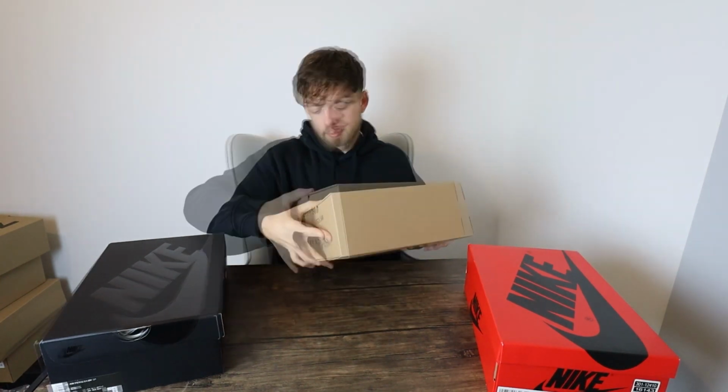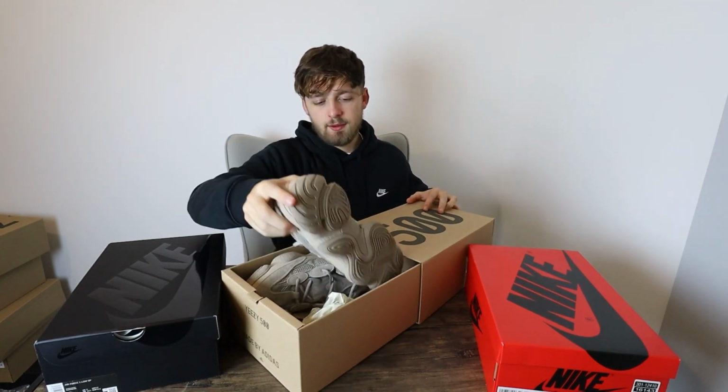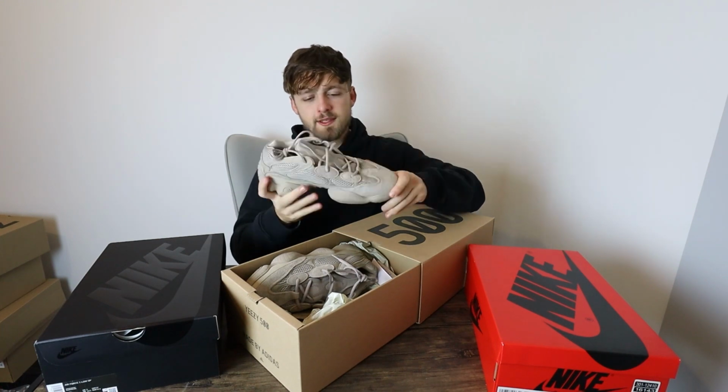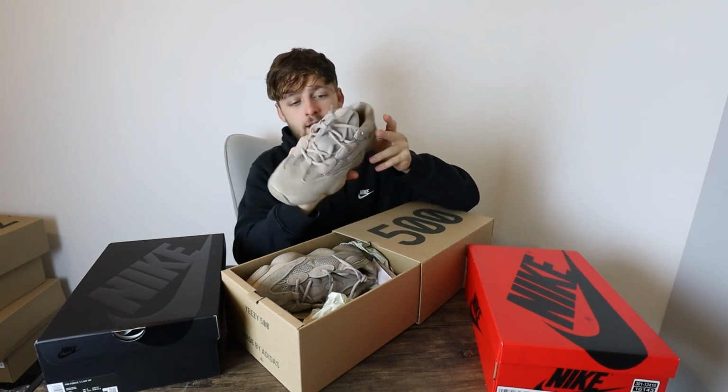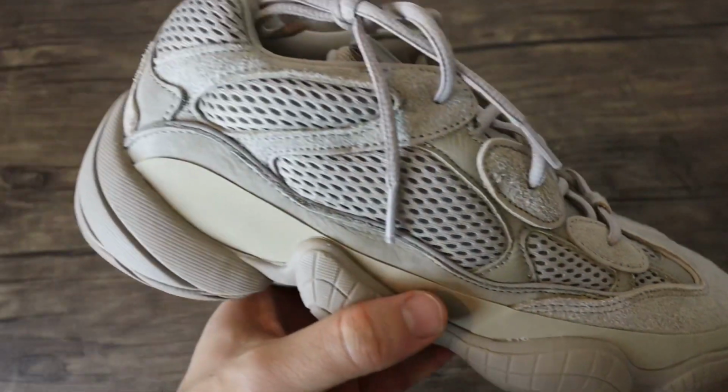Can't actually remember the last time I got them, maybe the bone white pair. So this one is the taupe light colorway, and as you can tell, I was impatient, and I've actually already worn these because I just put them on as soon as they came out of the box, and I was actually pleasantly surprised by the color of these. I wasn't expecting them to be as dark.